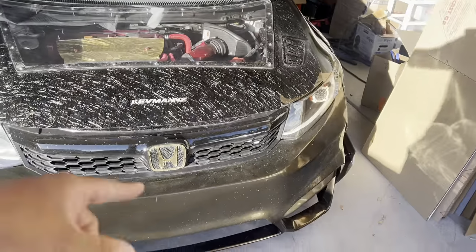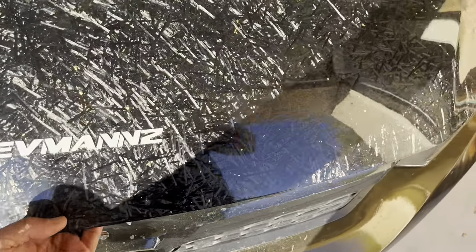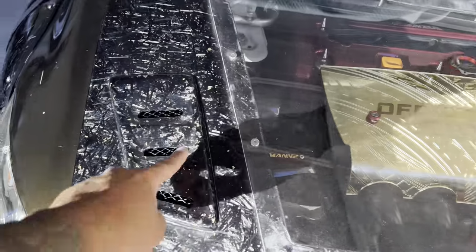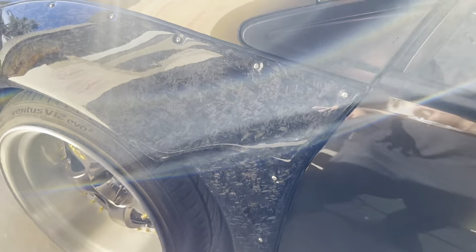We still got the Civic here. So what I am parting out is all the engine covers in here. All the engine covers are coming off. This one of one custom hood with the gold glitter, custom Mugen style vents. This is coming off. Someone wants a wide body kit, I'll sell it to them a couple thousand off retail.